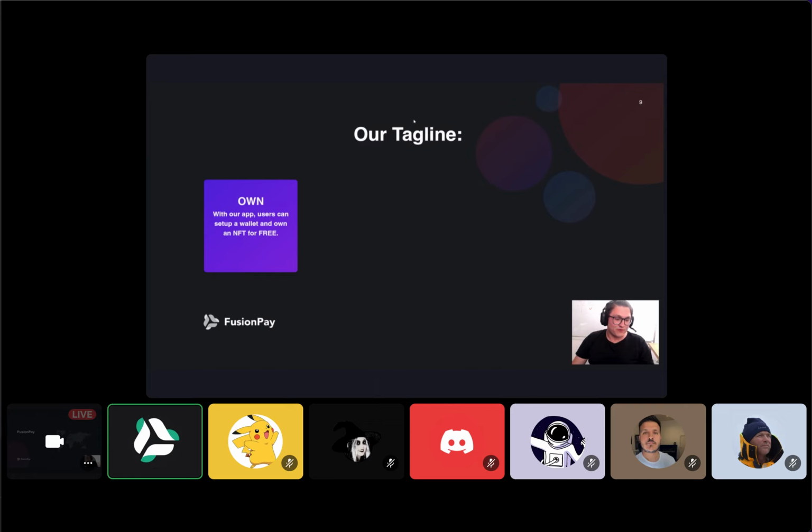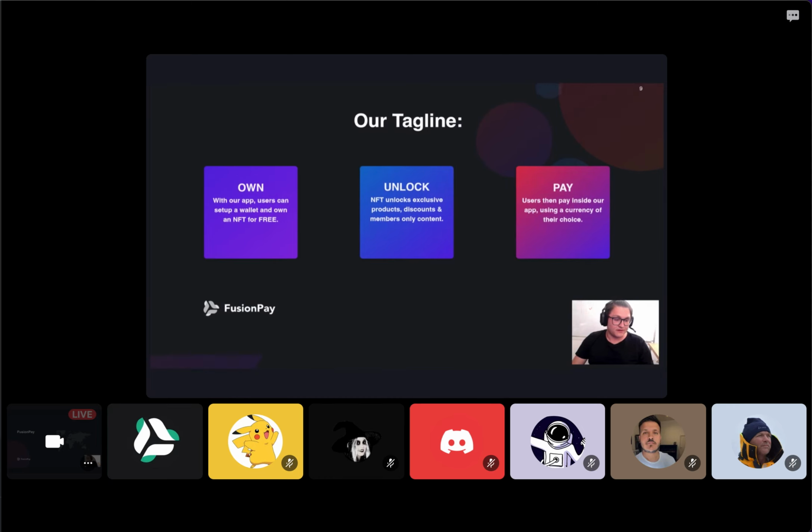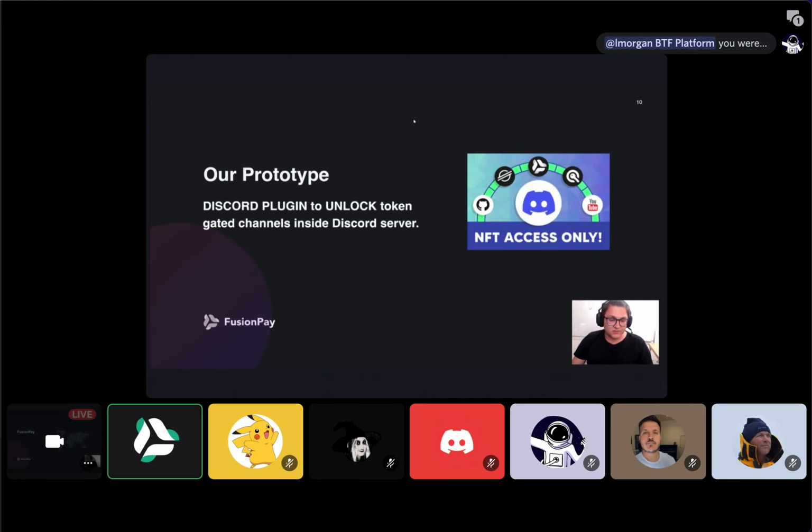Yeah, okay. With our app, users can set up a wallet and own an NFT for free in a couple of minutes. The NFT then unlocks exclusive products, discounts, members-only content. Users then pay for our products inside our app using a currency of their choice. So the prototype we built in the Stellar Bootcamp was a Discord plugin where users can access certain channels inside Discord by verifying ownership of an NFT.